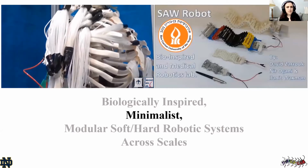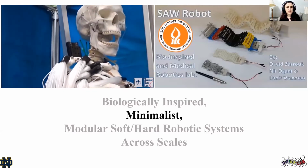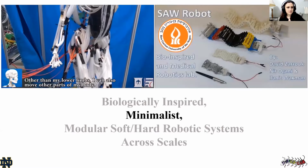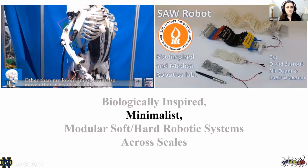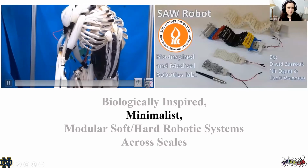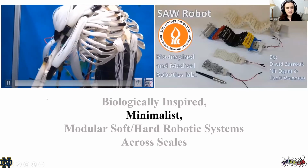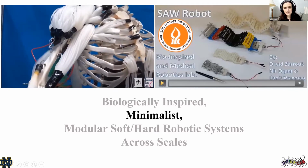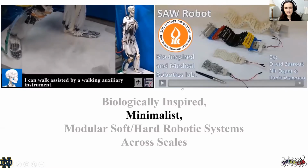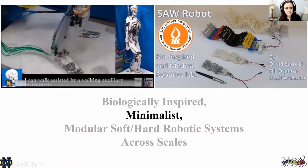You need to control each muscle individually. You can see on the back there is a huge pneumatic control board. You can maybe work with that, but the idea in my lab is similar to the one on the right.